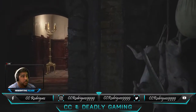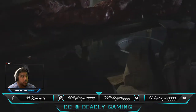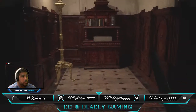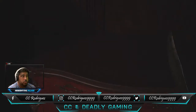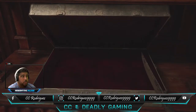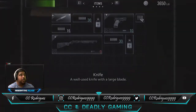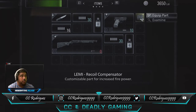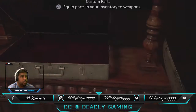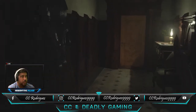All right, metal scraps. Rats. Oh, nice. Anything over here? Just meat? Yeah, just probably meat, I guess. Okay. Hey, we got a drawer here. Easy to pick lock, which I still can't open. LEMI recoil compensator. Equip parts in your inventory. I guess that goes to the pistol. Alright, so that helps with recoil. Nice. That's pretty helpful, because that pistol is not that great.